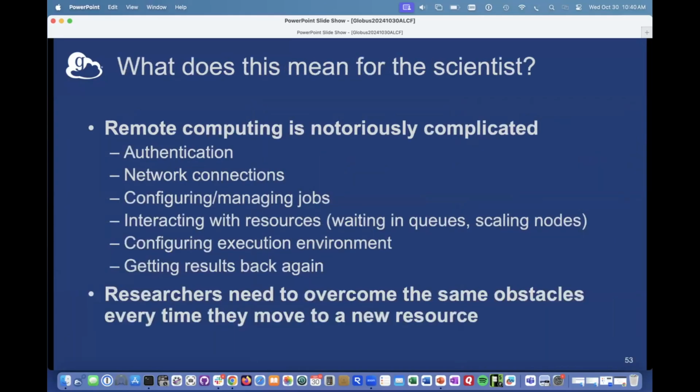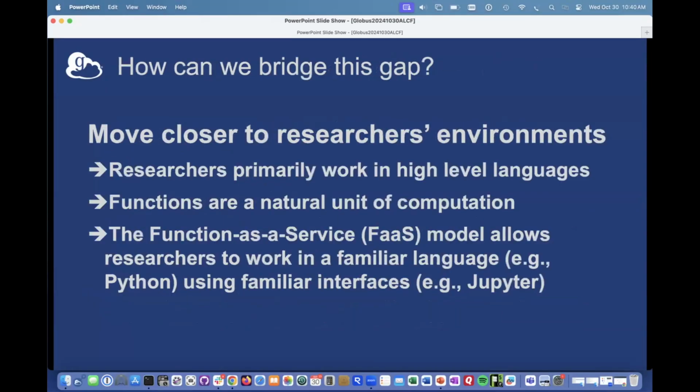You've got authentication, you've got network connections that you have to configure, managing jobs, then interacting with all those resources. And every time that's done, your researchers need to overcome those same obstacles every time they move to a resource. So we as Globus thought, well, we've got this transfer as a service. How can we add compute as a service?